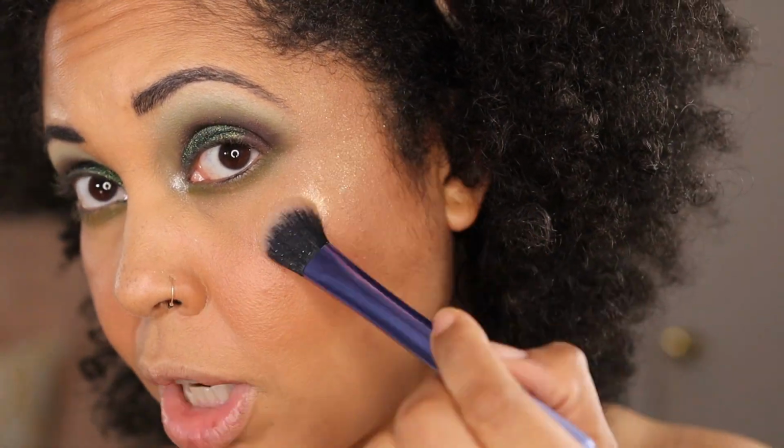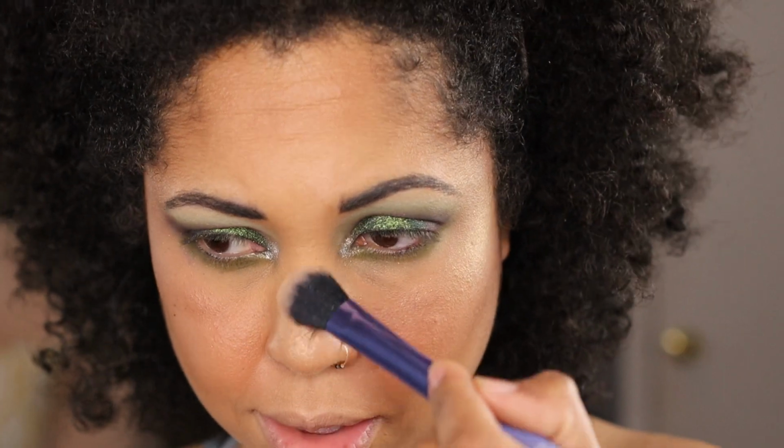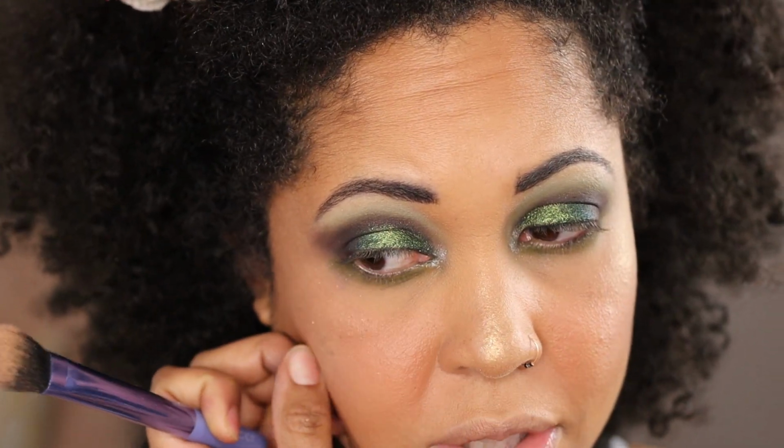I'm rubbing it, and it's not like a strobe highlight where it's gonna be real crazy. I think it gives you a nice little glow. And I know some people really aren't into highlighters like that. This one is sparkly. Oh my God, what is that? So you can see it right there. All right. Too much.